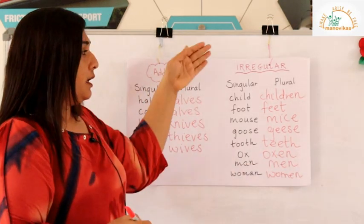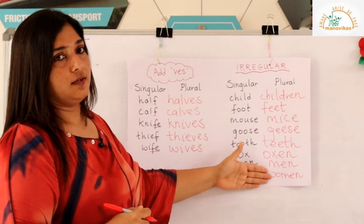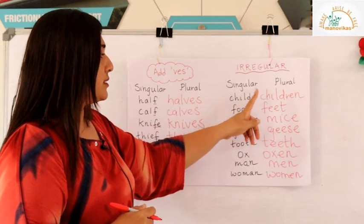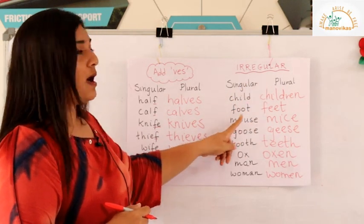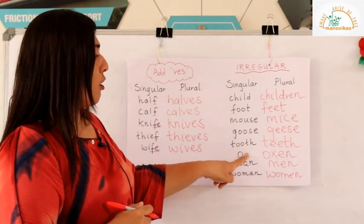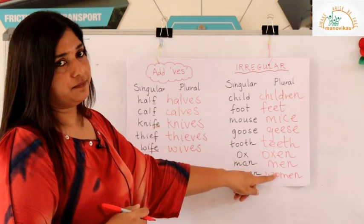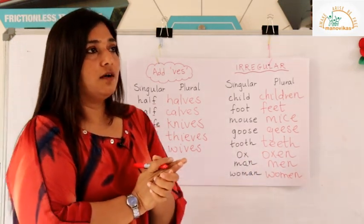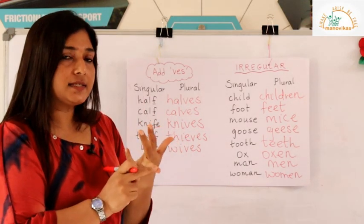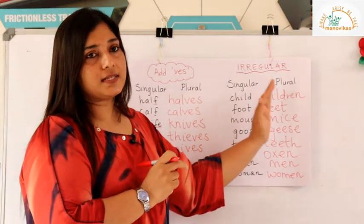As you can see, in irregular singular and plural nouns, the base noun changes. So remember, do not add S. Okay, the base noun changes. Child becomes children, foot becomes feet, mouse becomes mice, goose, geese, tooth, teeth, ox, oxen, man, men, woman, women. Okay, so remember these rules again. For singular plural nouns, when to add S, when to add ES, when to add IES, when to add VES, and when the base noun changes.